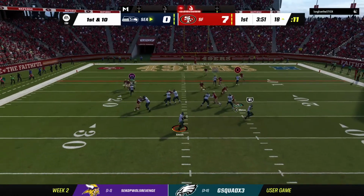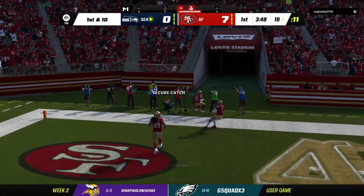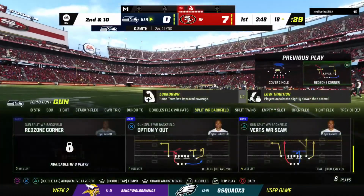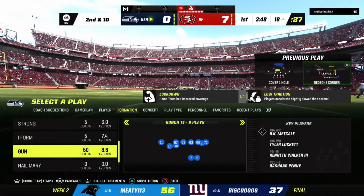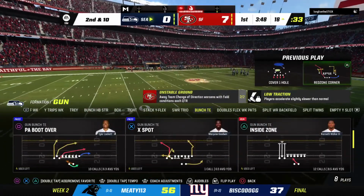From the red zone now, Smith. To the end zone, but it's incomplete. Man coverage is certainly a staple of their defense. It's built for plays like that, forcing that incompletion.